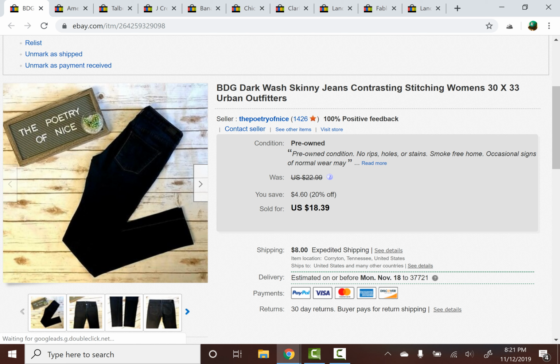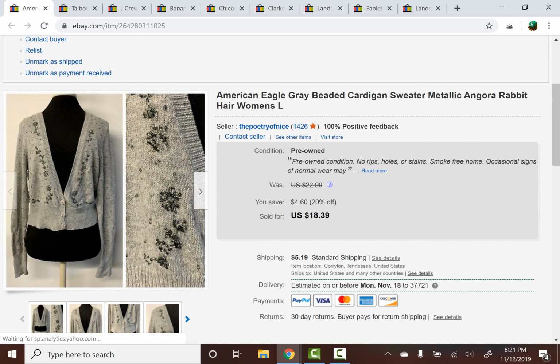All right, on to eBay. BDG, which is an Urban Outfitters brand, just a dark wash skinny jean, really, really simple piece, sold for $17. They have been in my store for at least a year at this point, so happy to see them go. This piece has also probably been in for about 10 months.